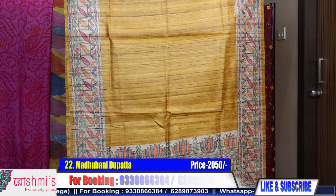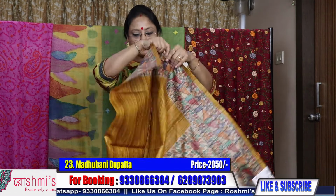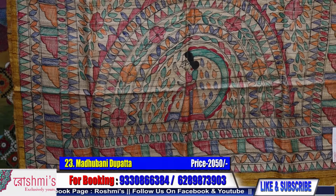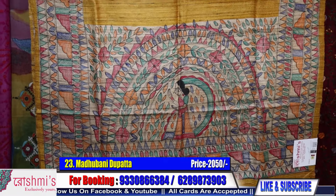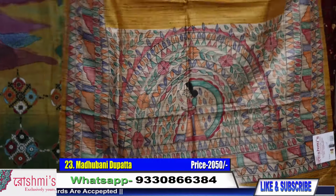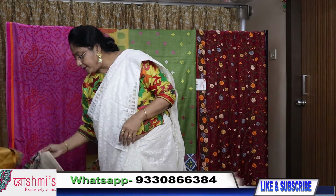This is number 22. Moving to number 23, same color. Same color combination with a different design, just see. Same color combination with a different design, and the price is 2050. For booking, take a screenshot or mention the number. These all are freehand painting.